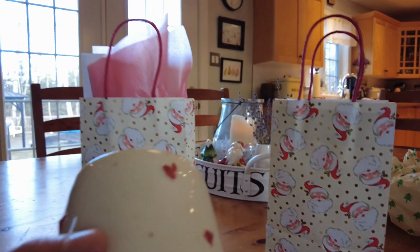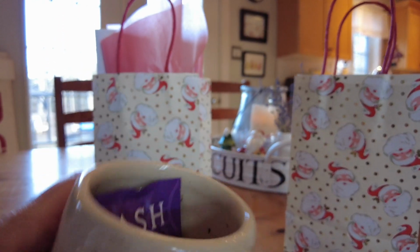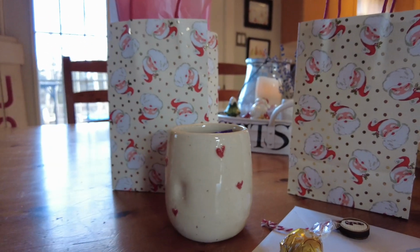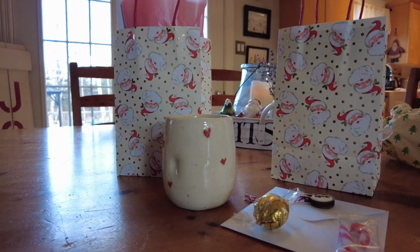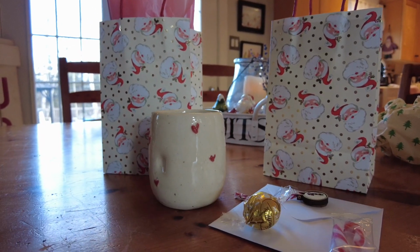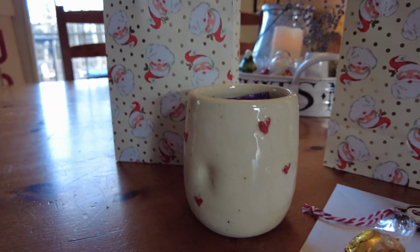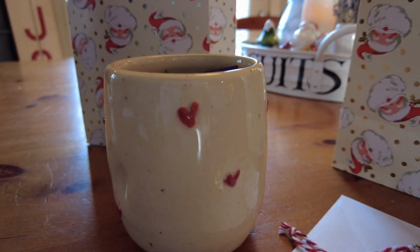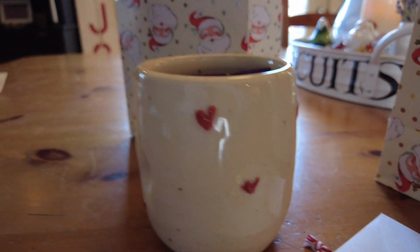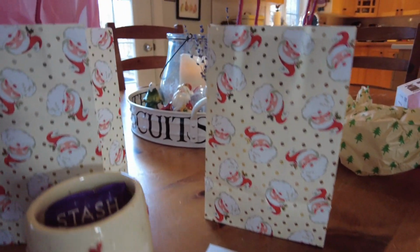It's these pottery mugs, the little thumbprint tumbler, and they're made by White's Nest. I know everybody local knows who they are. They do amazing pottery, weaving, candles. So I was at a craft show last weekend, my last Etsy market of the year, and they had these. So I grabbed one for each of the girls, and inside of it, a little sachet of tea.